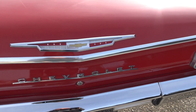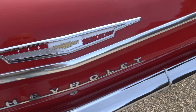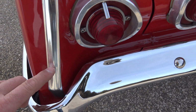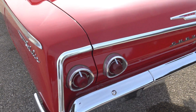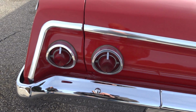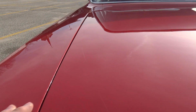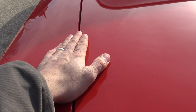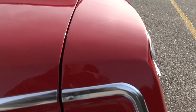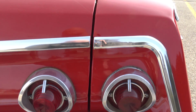But the restorer definitely put new emblem on back here on the trunk lid, put new chrome around the quarters and stuff like that. It's got a couple tiny little scratches in it, but you can tell that stuff was new. Our trunk lid gap over here on the driver's side is excellent. Fits excellent across the top of the quarter panel. All fits really nice here. We have a couple paint touch-ups right along the edge. No dings in the trunk lid that I can see. Again, the passenger side trunk lid gap is great.